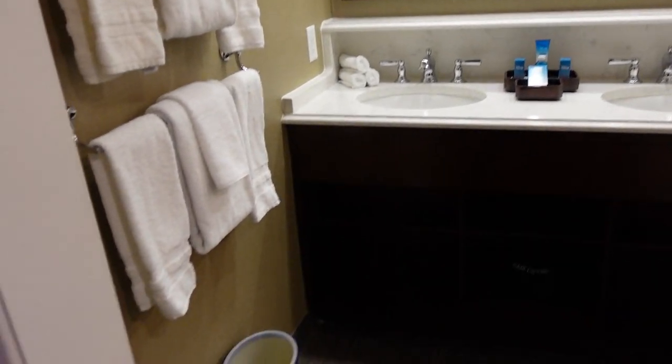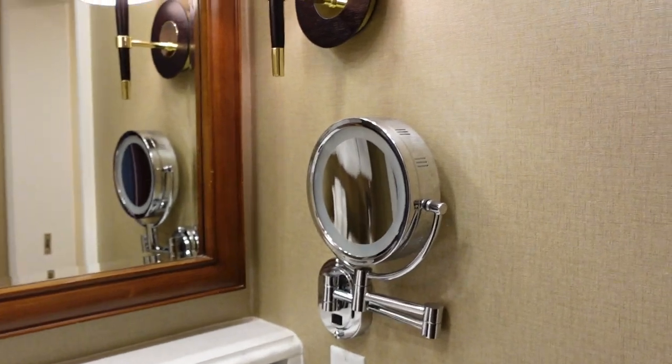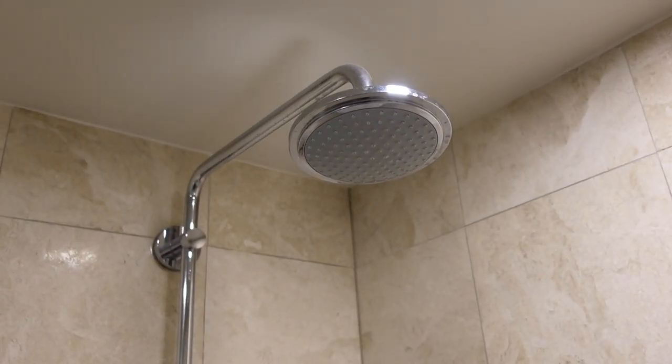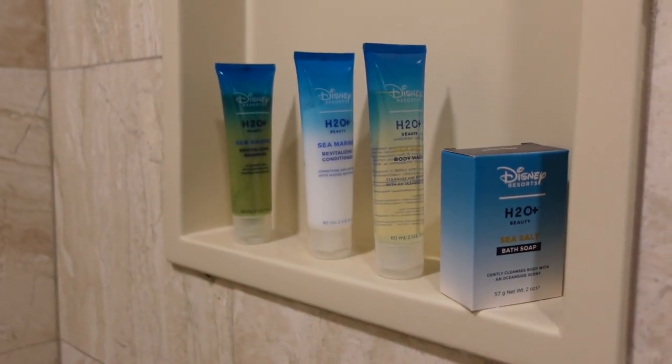On the other side, we have the bathroom with your double vanity, of course your H2O products like usual. Nice mirror, lighted vanity mirror as well, hair dryer on the bottom, and then your toilet and shower area. It is just a shower with frosted glass. It opens up and you've got your drying line for your swimsuits, kind of a rainforest shower with a handle attachment. Very cool looking shower there. Of course, H2O products, actually portable ones at this resort.